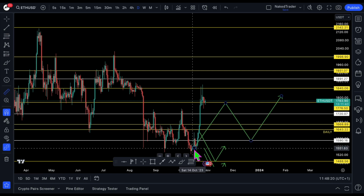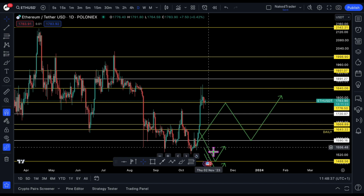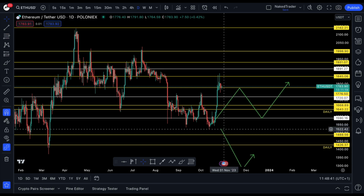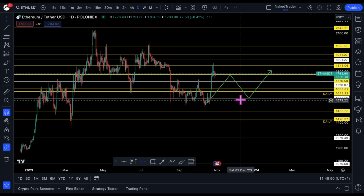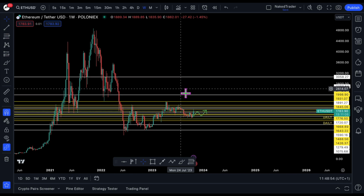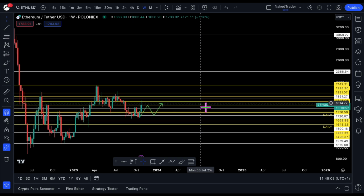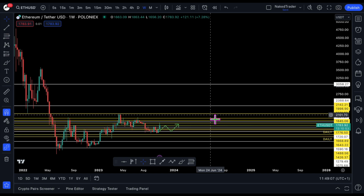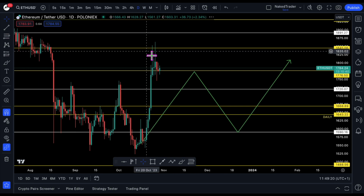And by the way, congratulations if you had played the long from last week, then you could have had some profit of more than 18%. So congratulations, increase your stop loss and take profits if you didn't take some. So let me remove the other scenarios because these are not in play anymore. This one still is. I want to go back to the weekly again. Actually, I do want to see a test of above 2000, let's say around 2140. Yeah, okay.